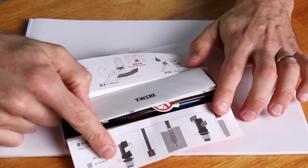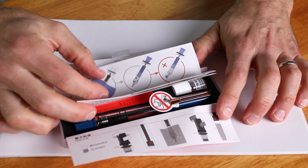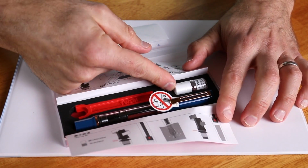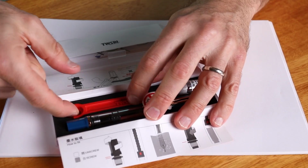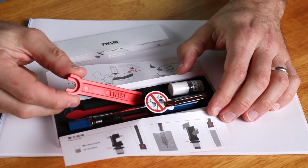It has little icons that you can decipher and figure out how to use your pen, as well as an instruction manual here. And we get a bottle of silicone gel, and you also get a tool for undoing your TWSBI when you want to do maintenance with it.